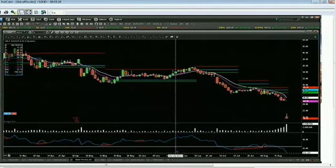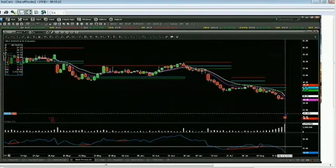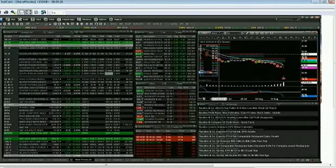So Noodles out here done with a huge volume on a daily basis out here. They're dumping 1.7 million shares so far to the downside. So I hope that nobody out there is inside of Noodles. Let's take a look at what else we have significant percentage-wise. There's a few of them.